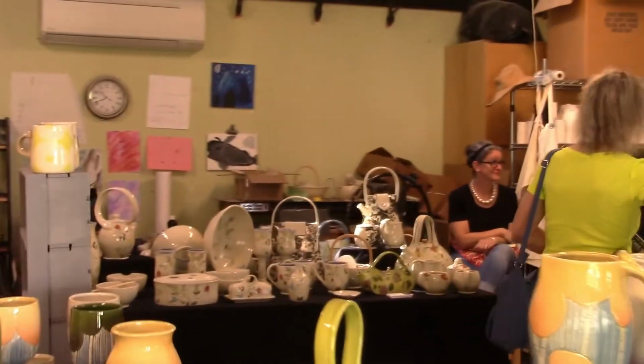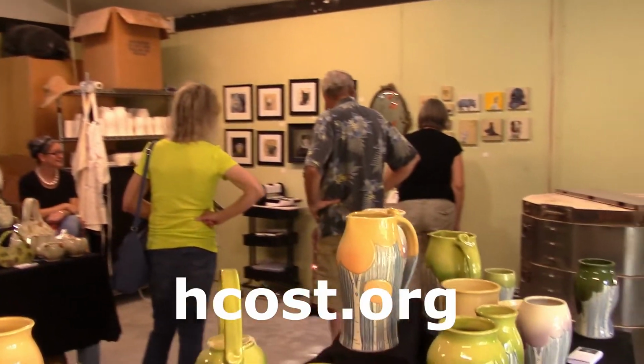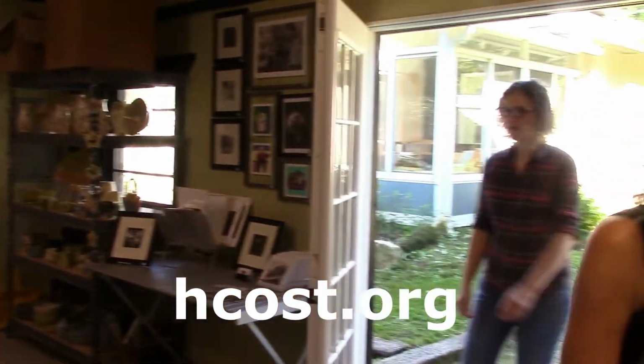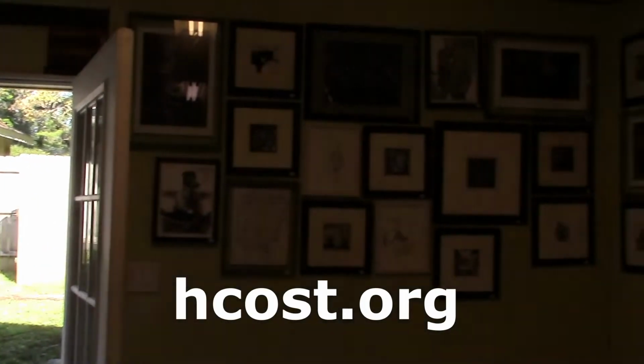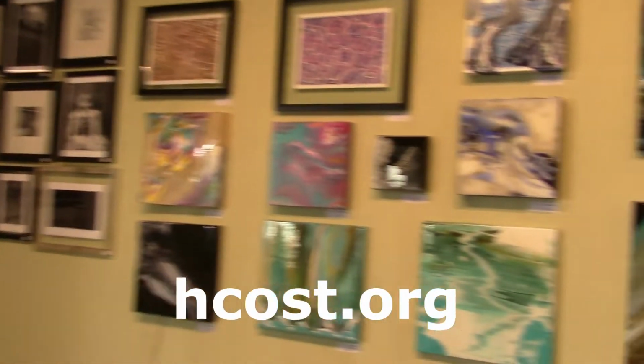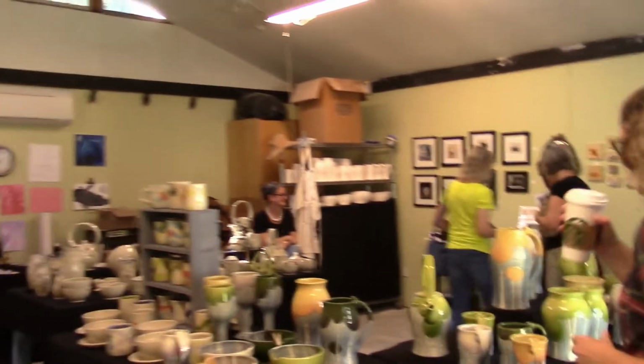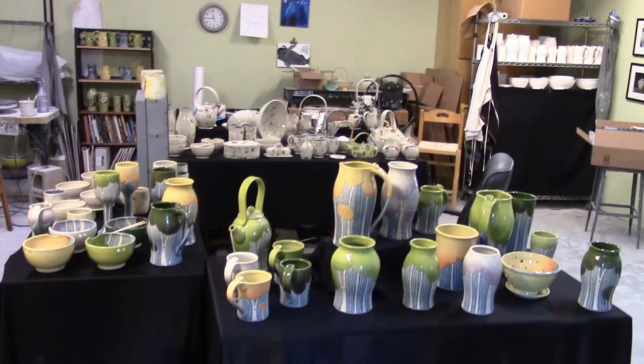Are there maps available, and where can people get them? HCOST.org is the best place to go. That's the Henderson County Open Studio Tour, and that's got maps and listings and some different images of what the different artists have to offer. So you can go through it and say, oh, I definitely got to go here and here and here and here. What type of art do you do?